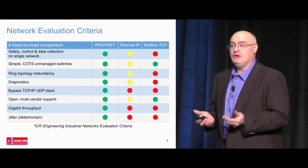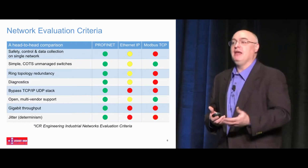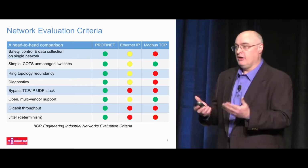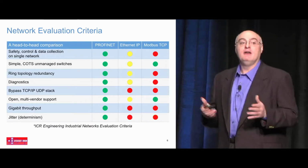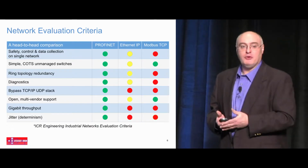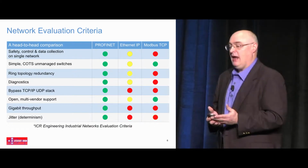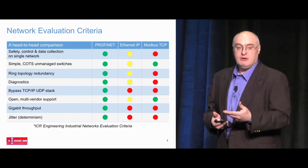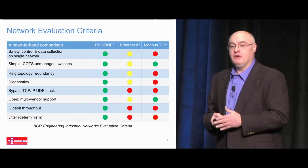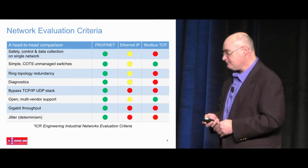We also want open multi-vendor support in that we may choose to use the GE PLC, but there may be somebody else's drive that we want to use or another vendor. We like the flexibility of PROFINET. Gigabit throughput, also important to us for high-speed data collection and high-speed servo control of drives. And we found that the jitter or determinism of PROFINET was better than the other available solutions. So the real time is, shall we say, more reliable.